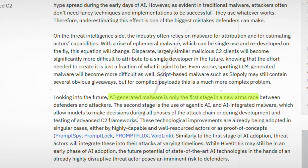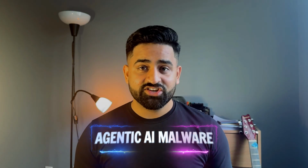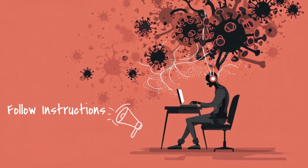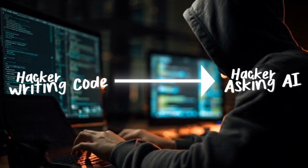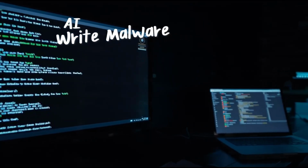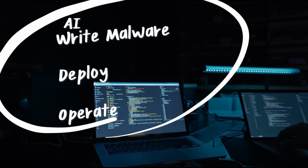Right now, the criminals are using AI to write basic scripts, but the next stage is agentic AI malware. Malware that doesn't just follow instructions, it makes its own decisions. It scans the network, finds the weak points, moves laterally, finds its own defenses, all on its own. No human operator needed. We went from hackers writing malware by hand to hackers asking AI to write malware for them, and soon AI will write the malware and deploy and operate it all on its own. We're watching this evolution happen in real time.